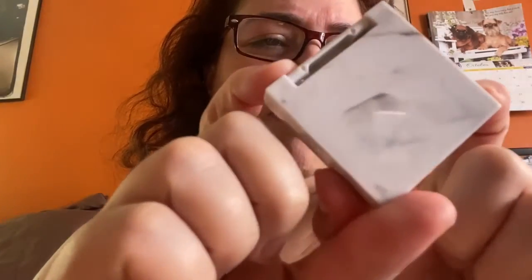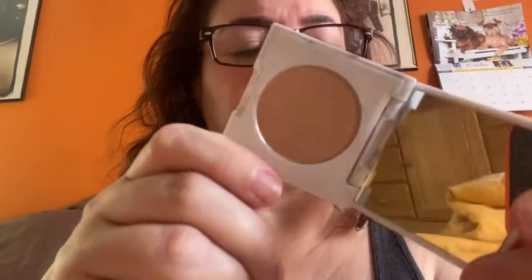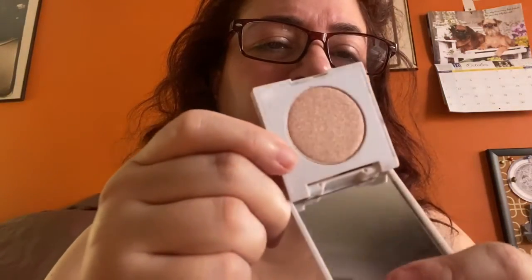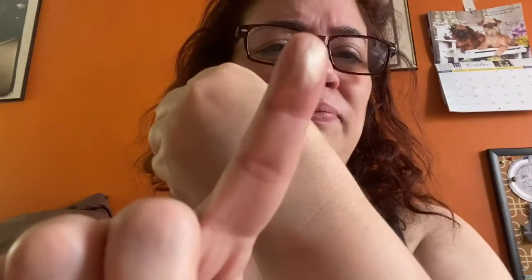Look at that. It's plastic, but it has almost like a cool marble effect. Okay, and this is what the shade looks like within. Almost looks like a coppery bronze. Has a cute little mirror in there, which I like. Feels very smooth, almost like a very fine powder. And I'm just gonna put that there. It's very subtle. Is it buildable? Let's see. Yeah, could be. But again, it's very subtle. You see how it goes here, right?